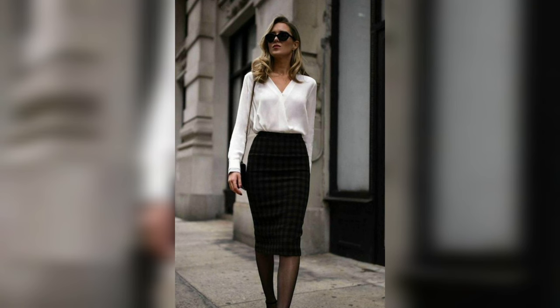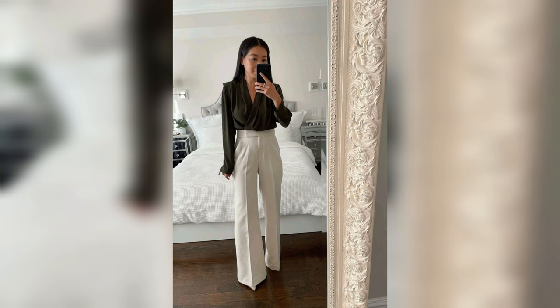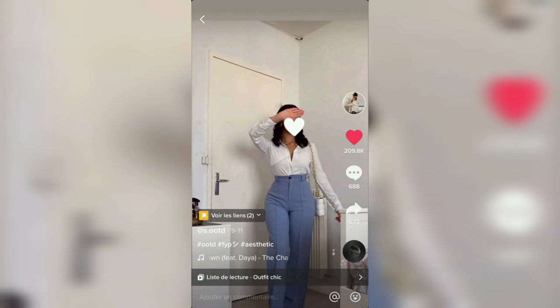Baddies know how to balance casual and chic. Try a high-waisted pencil skirt paired with a graphic tee or a tucked-in oversized blouse. Throw on a tailored blazer for that polished finish. This outfit screams effortlessly cool while still keeping it professional.